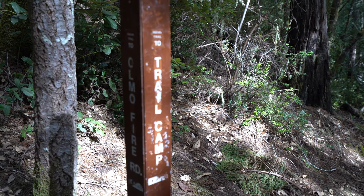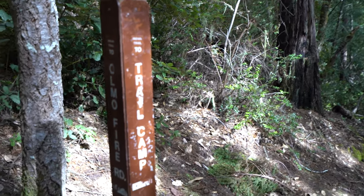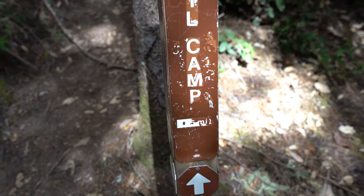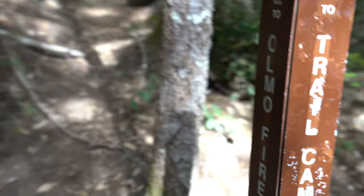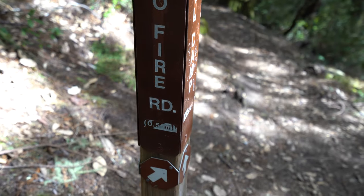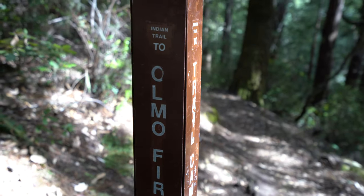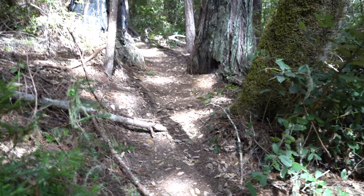Alright guys, we have made it. Okay, trail camp via the Indian Trail, 0.5 miles. It's up in that direction. And if we continue to go that way, that's the Omo Fire Road, another half a mile, Indian Trail as well. So we are gonna go straight up that way, a mile till. Man, I can't wait. Looking forward to it.